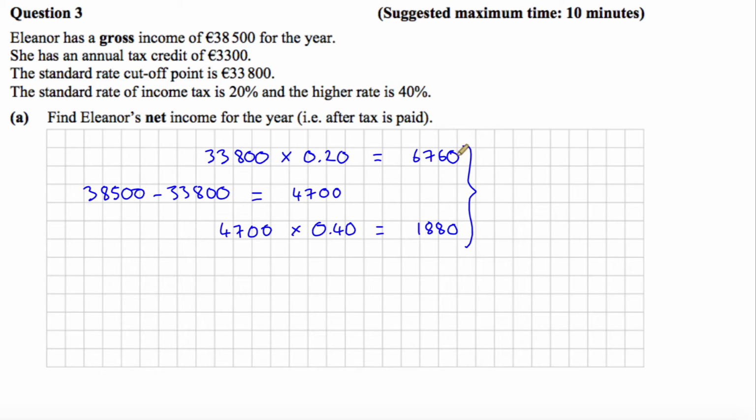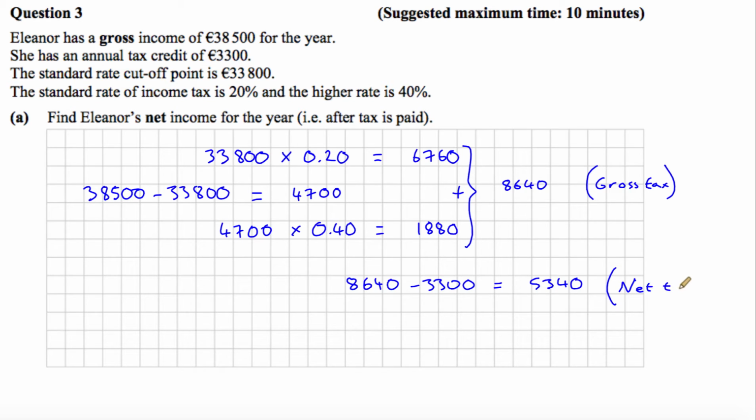So we now have her two taxes at the different rates. So if we add them, we will get 8,640. Okay, so that's her gross tax at the two different rates added together, gross tax. Now, we know that she has a tax credit of 3,300, so we can take that away. So 8,640, take away her tax credits, because that cannot be taxed. And that leaves us with 5,340. So that's her net tax. Her tax after the credits have been taken away. So her net tax is 5,340.